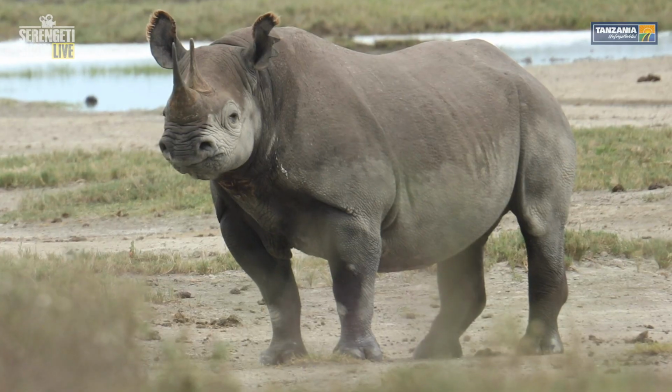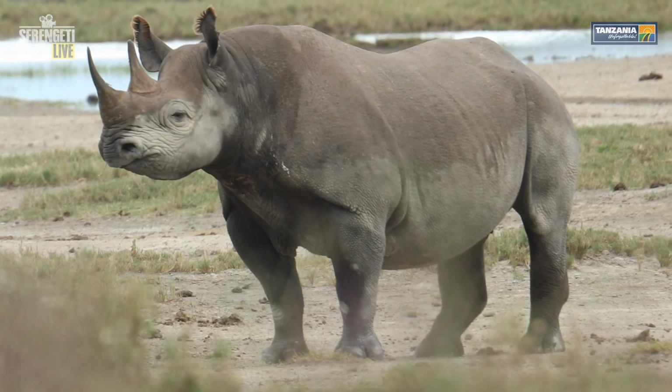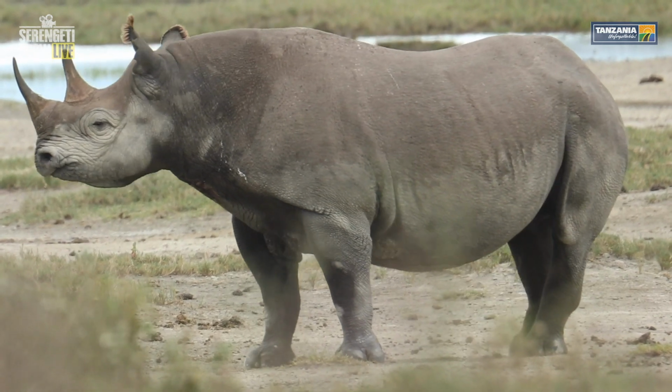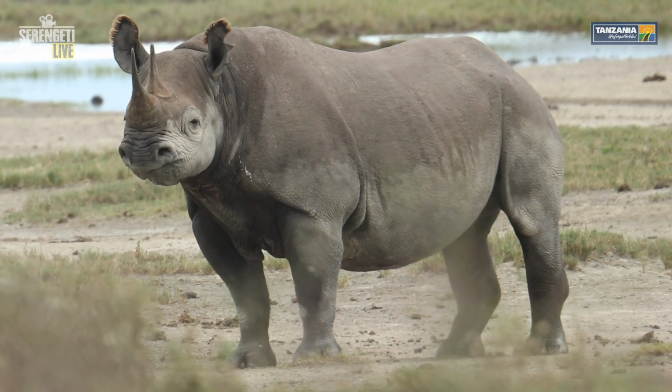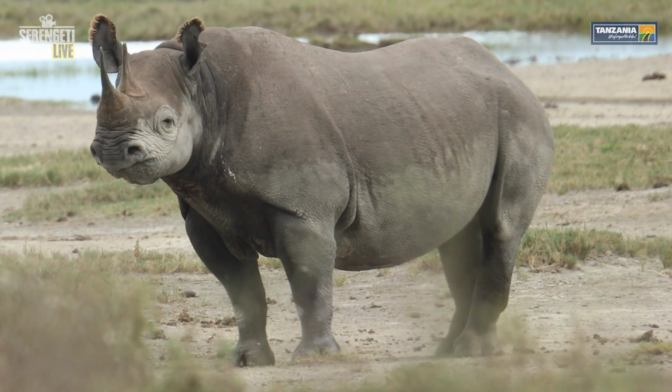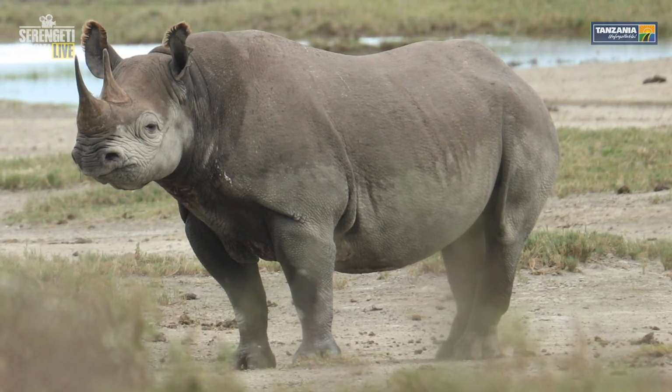So guys, you can see the hooked lip of the black rhino, and that means they are browsing, they're leaf eating, and it's different from the white rhino or wide rhino. That's actually where it's not a color thing. The white rhino has a very straight lip because they are grazers.